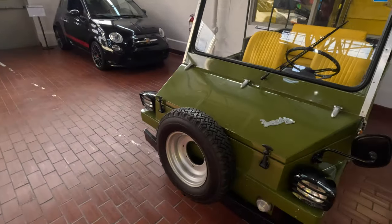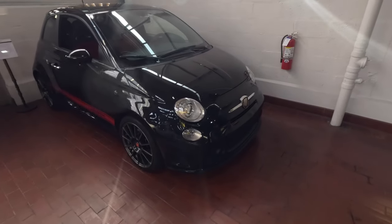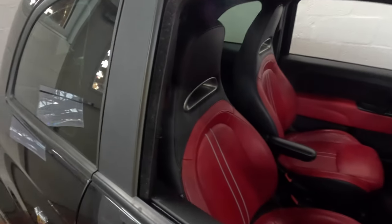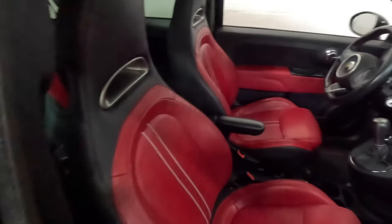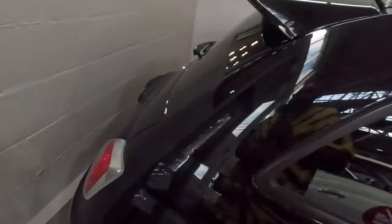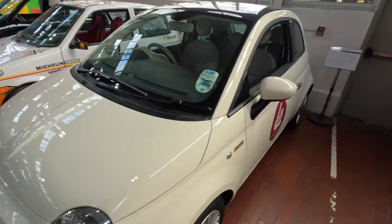This looks like that Honda Vamos we've seen at Dunkin'. Oh wow, look at this. Always wanted one of these. I heard they're like very cool. I heard they're very quick. They just have typical car problems, but I always wanted one. They sound amazing. Got another Fiat.